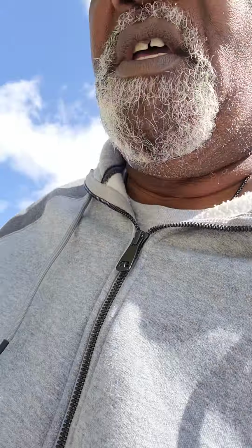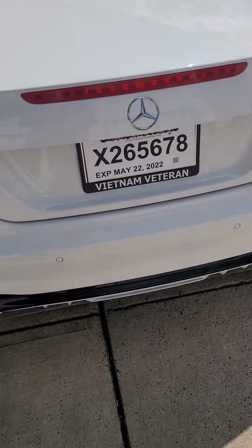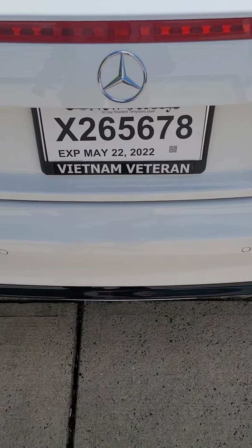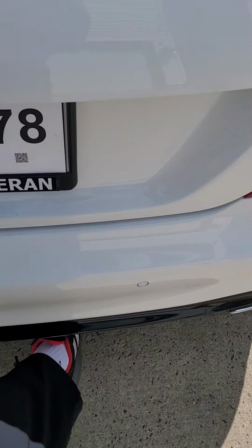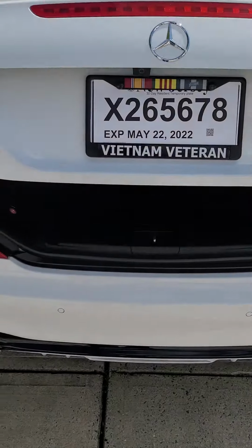Okay. Oh, I know what I want to show you. I want to show you the trunk. There you go. Now I'm going to show you the trunk with the top back, and then I'm going to show you the trunk with the top up. Let me turn this around. And it has a foot wave. You just wave your foot under it, and it opens.